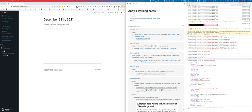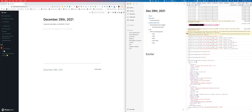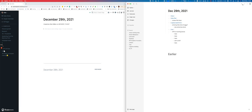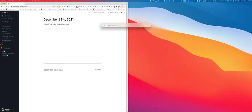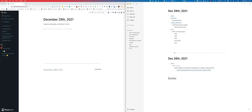Is it really that fast? It looks like it's just where it was. Let me just close this. So it takes a little bit of time to close it. Now, if I open it, okay, so it's also very fast. So that's really no problem at all, and that's a huge improvement.